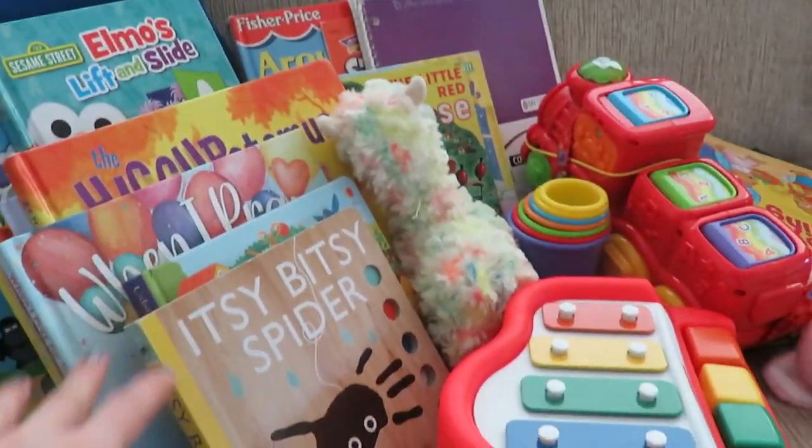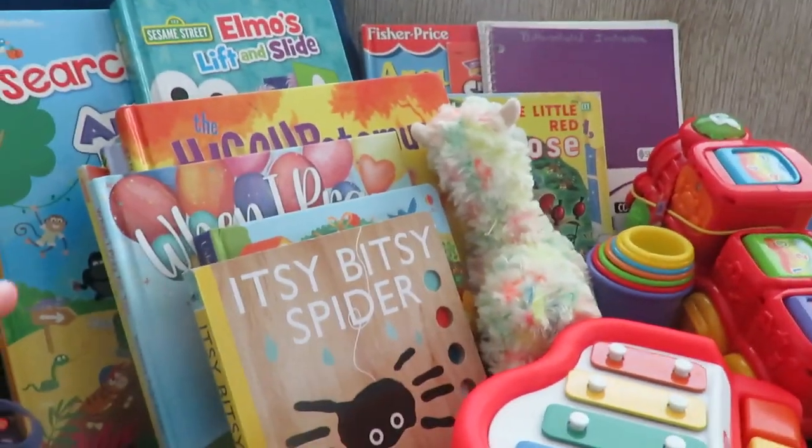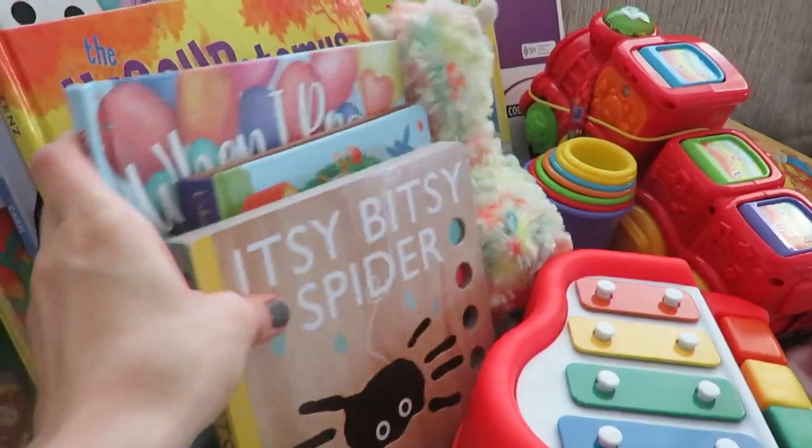Okay, so we are gonna keep most of her books. We really just got rid of one. I'll tuck all the Christmas ones away. We had a couple Christmas ones.